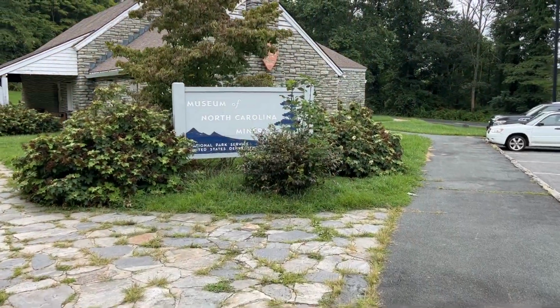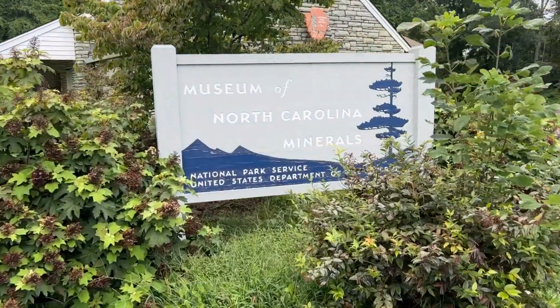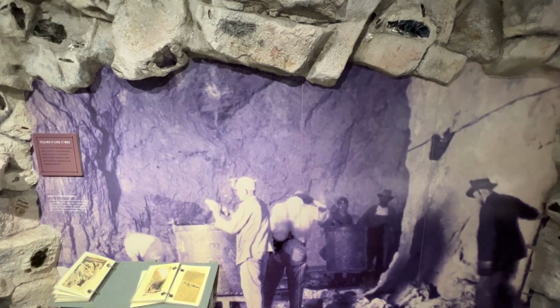Last year when I was driving across America looking for the earliest sources of American gem cutting, I came across a museum in the Blue Ridge Mountains in North Carolina that was run by the Parks Department. It's a really small museum, just a couple of rooms, and as I was browsing through the museum, an audio recorder started playing when I entered one of the rooms.